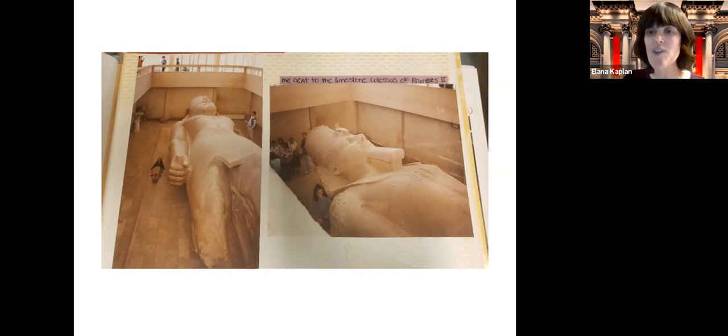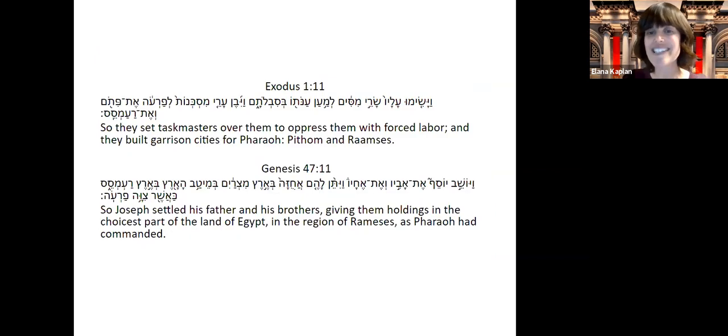However, he was not the only Ramses. There were actually 11 pharaohs named Ramses, Ramses I through XI. This is Ramses II. Pharaohs named Ramses ruled Egypt for a total of 230 years. So we can't really date the Exodus to Ramses II just because the Jews built cities called Pitom and Ramses, because that could have been a span of 230 years. That's a little harder to put together with our dating.